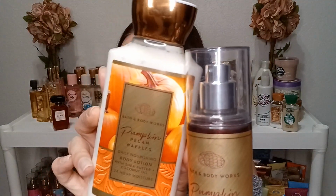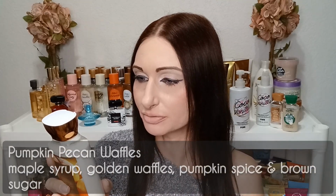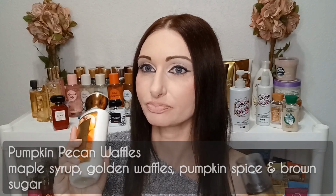And it was at the same time as I got some lotions for fall from there. It was their lotion sale. And that was quite a while back, but I have not used this stuff because I was not in the mood to use fall stuff when summer was hitting hard. So I just pulled this one out and used it for the first time yesterday. And here's the lotion. So this is Pumpkin Pecan Waffles. I got the lotion on sale on that lotion sale, and then this is a freebie. The fragrance notes on Pumpkin Pecan Waffles are maple syrup, golden waffles, pumpkin spice, and brown sugar.